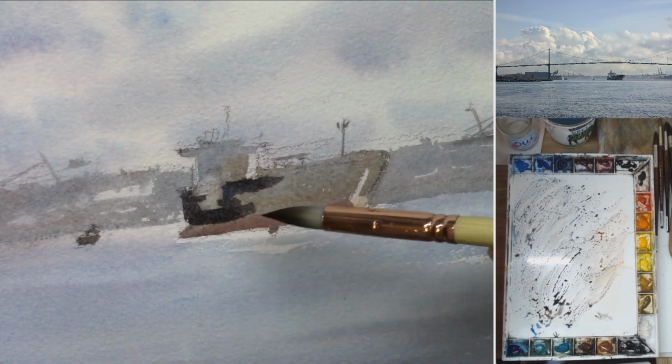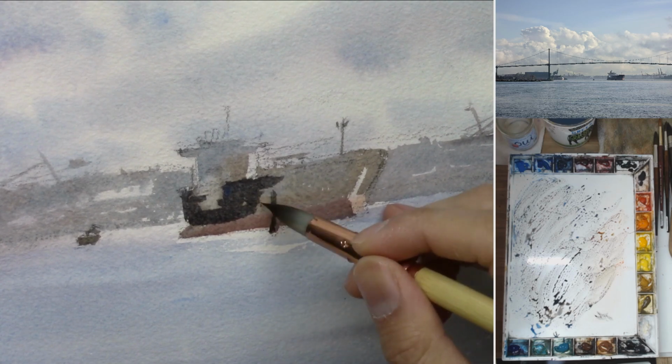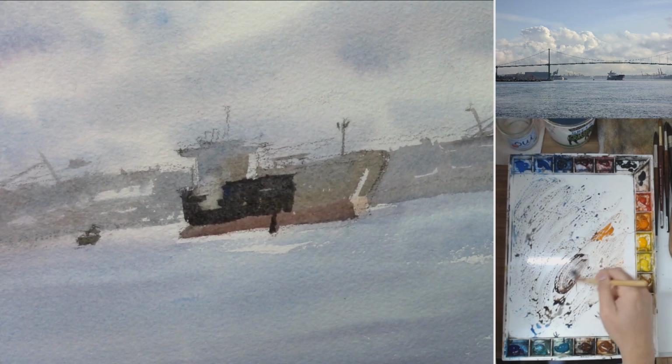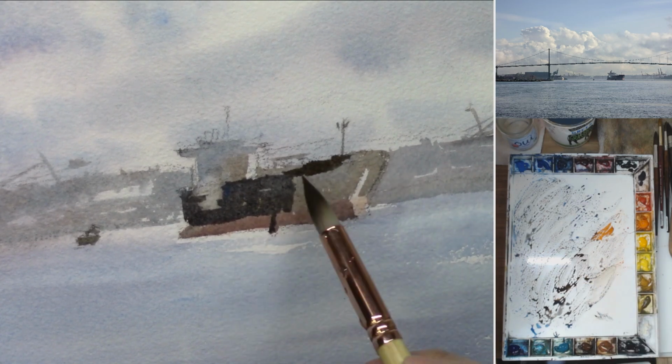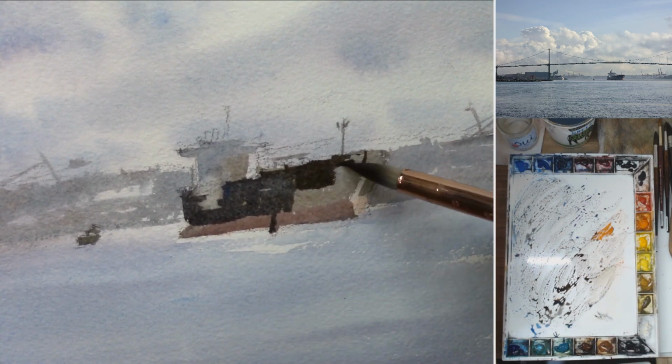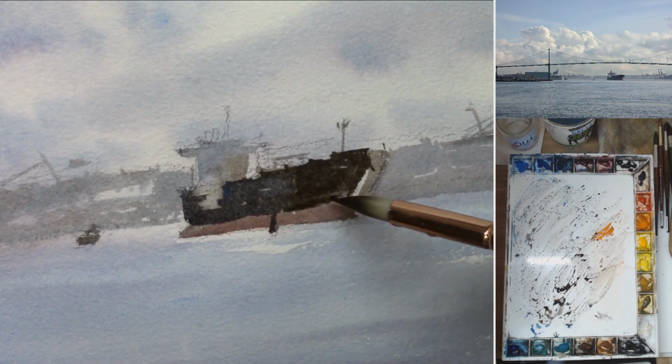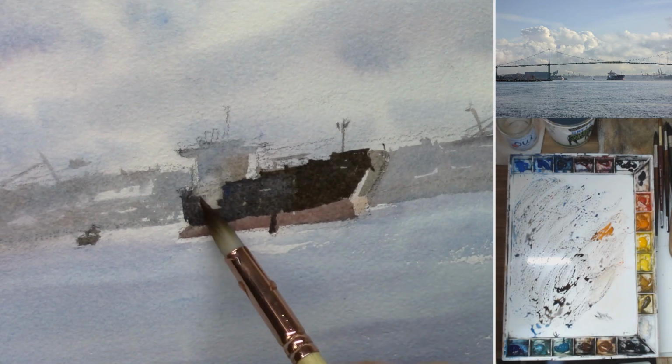Now I'm adding the dark to the cargo ship. And as soon as I put those dark values in, the cargo ship is separated from the background. The ship hull is black, the logo color is black, and we're painting the dark side of it, so you can safely make it really dark.